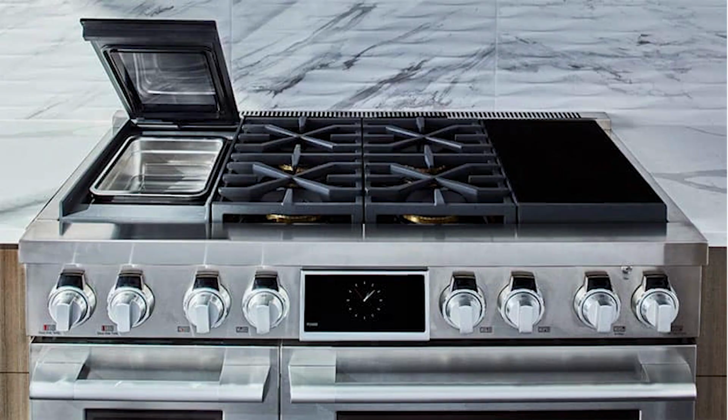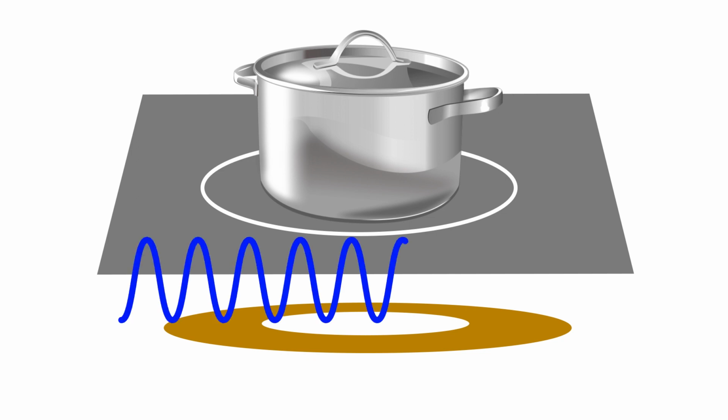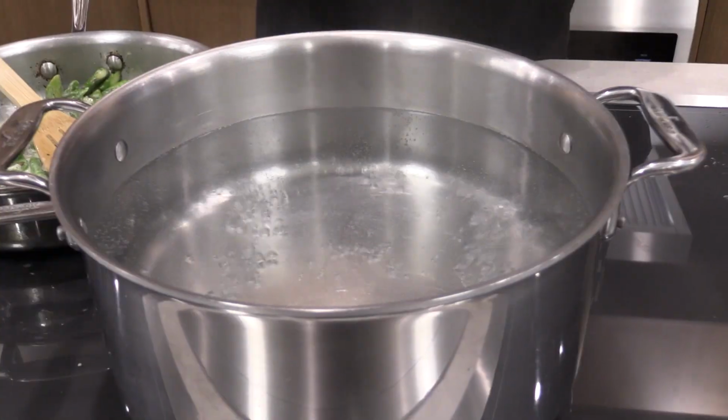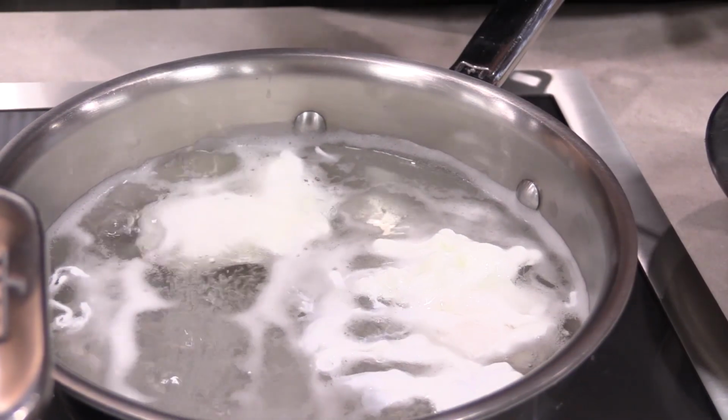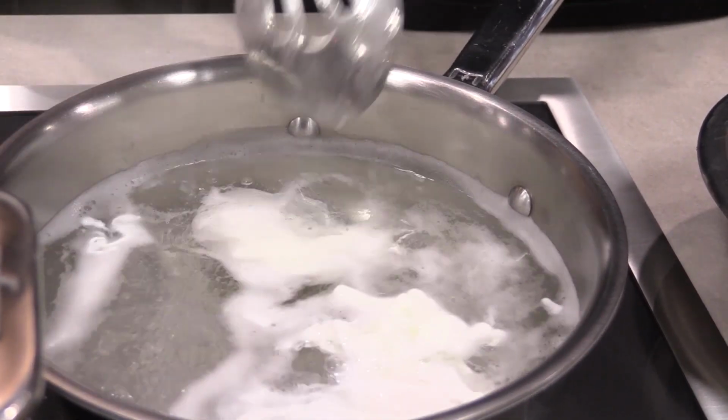Sous vide has become popular in cooking shows for its even temperature. Right now, only SKS offers sous vide. Induction is magnetic heat. The magnets of the induction burners excite the molecules in the pan and cook the food. It's faster to boil, with a better simmer than any extra low pro gas burner. It's also safer and requires less venting.